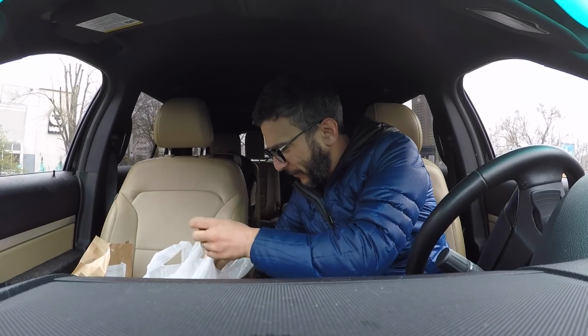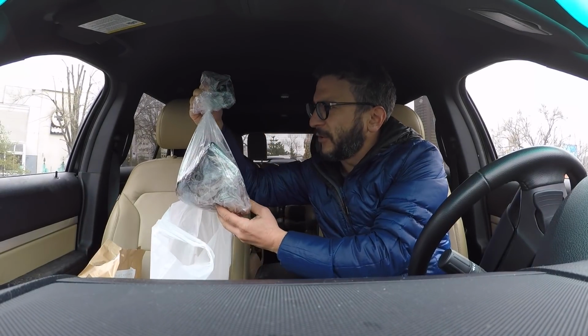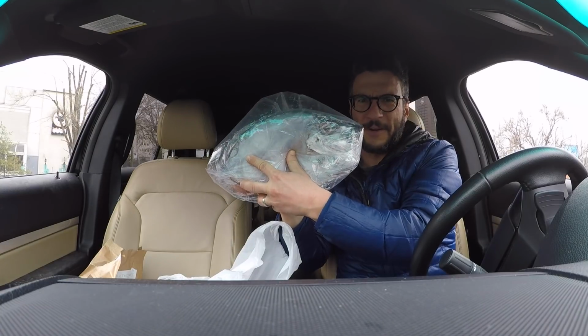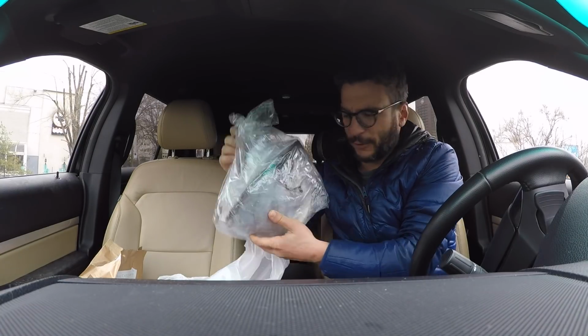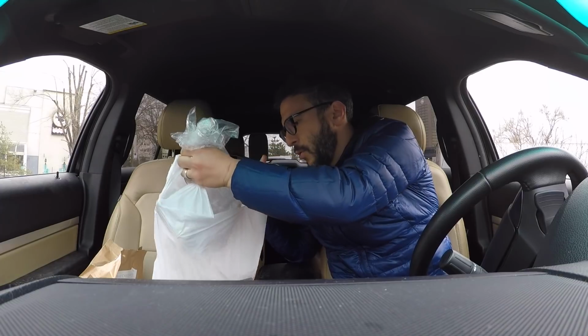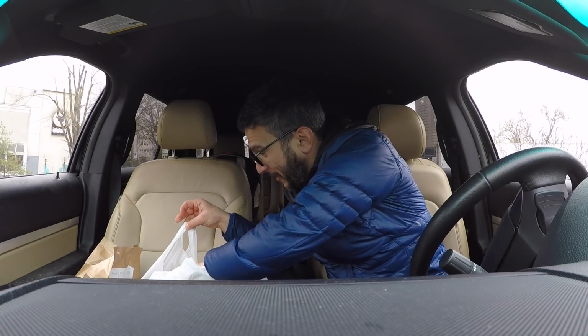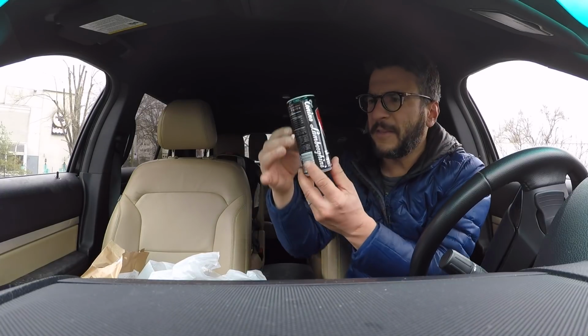Yeah. We went in for a fish. Got this weird looking fish. It's called St. Pierre from the US. It's a very, very interesting looking fish. Gonna have to look it up and see how to cook it. But more interesting than that, what I am most excited about trying is this new energy drink.